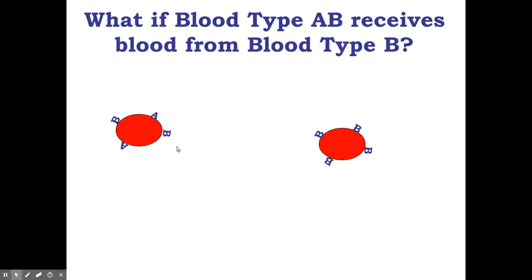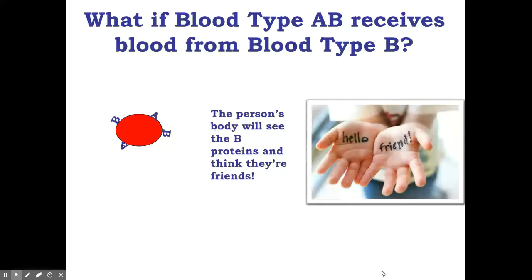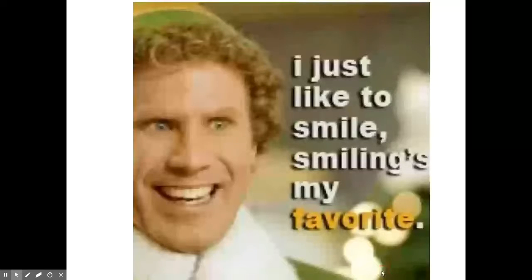Now, you have A's and you have B's on your blood. What happens if you receive type B blood? When an AB person sees B blood, everything looks normal to them. Everything on the B blood is something that they're familiar with. So they don't react badly. They think it's a friend. No clumping, no dying, and everything's wonderful.